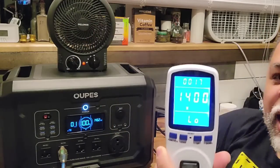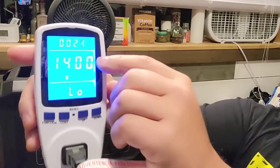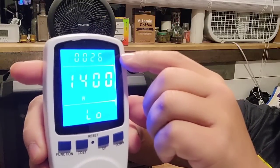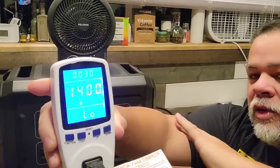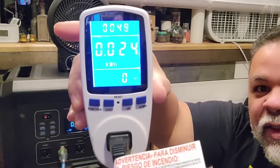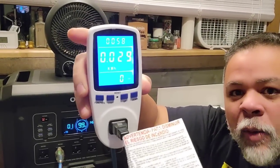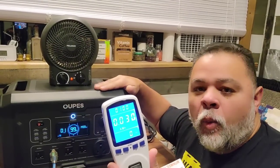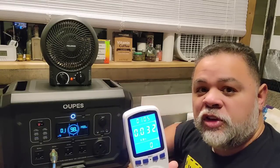And it is on high. So we've got about 1400 watts coming out of this right now. And you can see the time right there is at 26 seconds or so. So it'll tell us about how long it took to draw whatever wattage we're going to draw out of it. And so far you can see that this is the watt hours that it's used, 0.025 I think. When we're done, we'll see how many watt hours it's used and see at what level this is charged, and that ought to tell us how efficient this machine is.